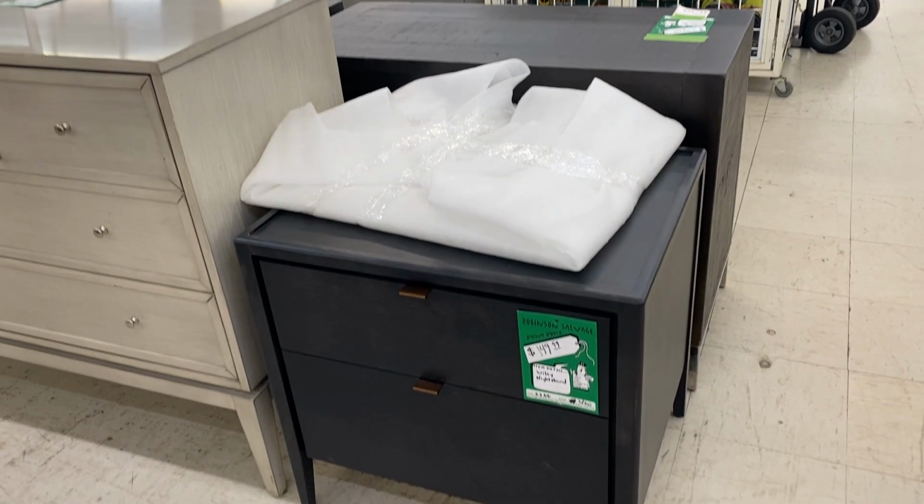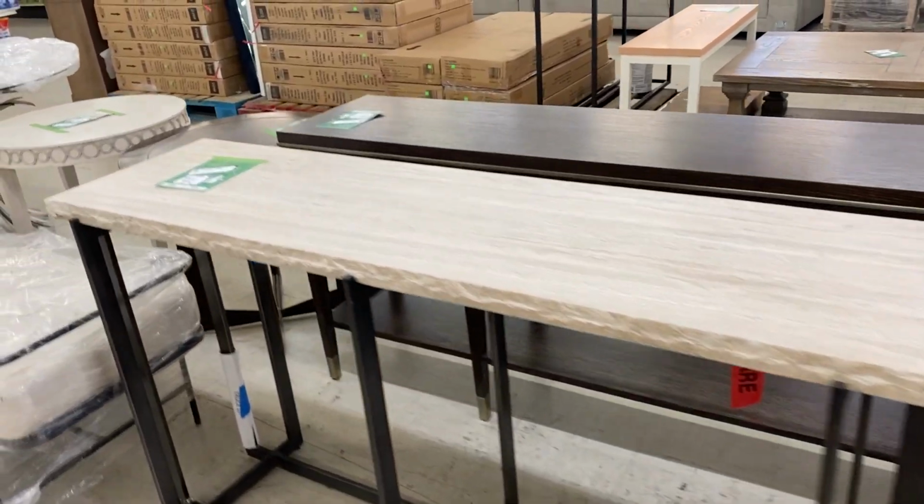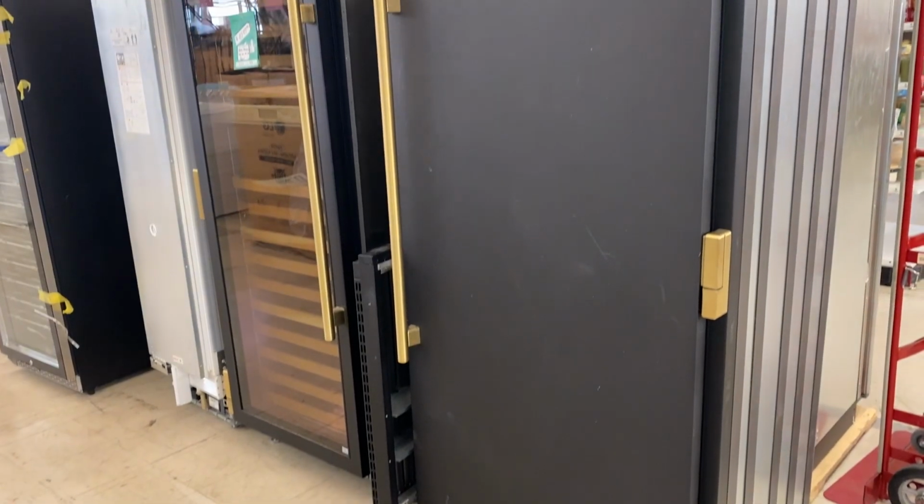This store is unique in that they often get some super high dollar, high-end items here. Look at these appliances.